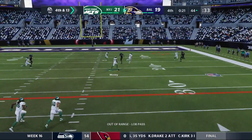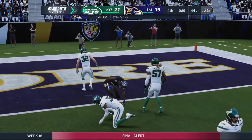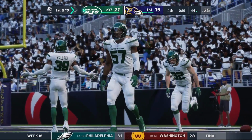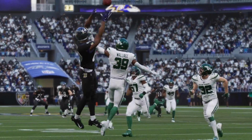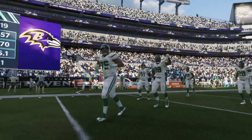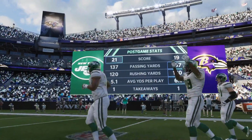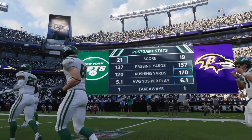Snap from the shotgun. Throw in deep, 1-on-1, and it's knocked away. Miles Boykin was the intended target, and it looks like Ashton Davis came in late and may have just nudged the ball out of the grasp of Boykin, and that's how this one ends. We almost had a bad loss right there.